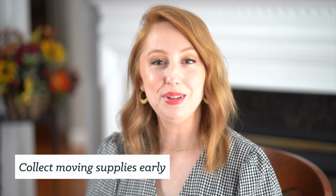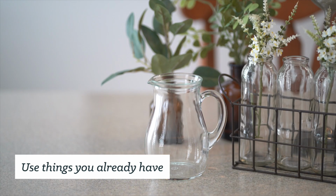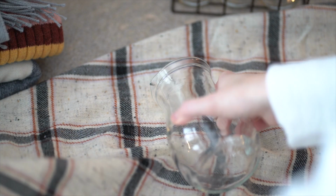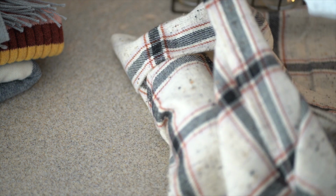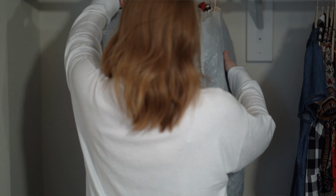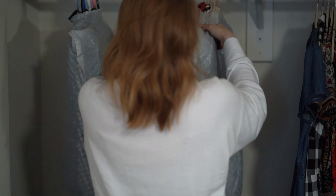Collect moving supplies early if possible. Let your friends, families, coworkers know that you're looking for boxes. We still had to buy some, but Jer got a ton from work, which was really nice. And then other than buying or finding packing materials, use things you already have. I have a ton of dish towels and scarves, and those are perfect for wrapping up fragile items. And then instead of filling up boxes with clothes, I use the old trash bag trick from Pinterest that has come in handy many times.